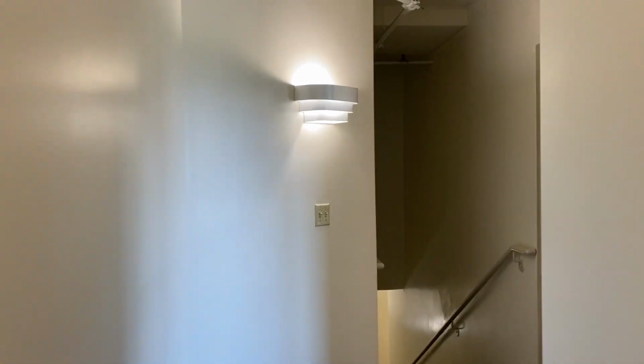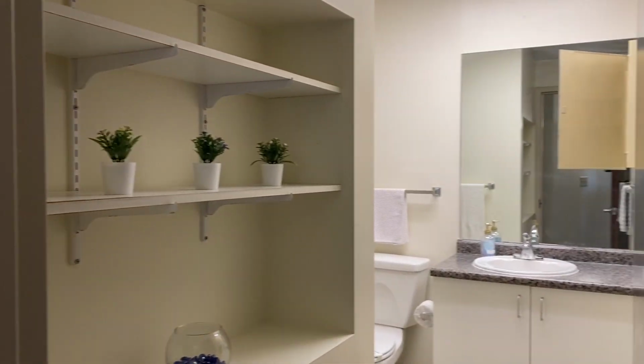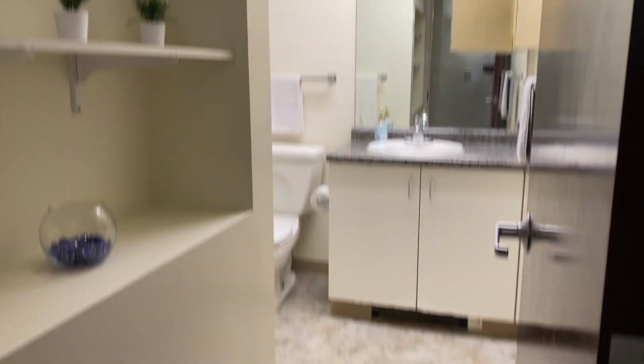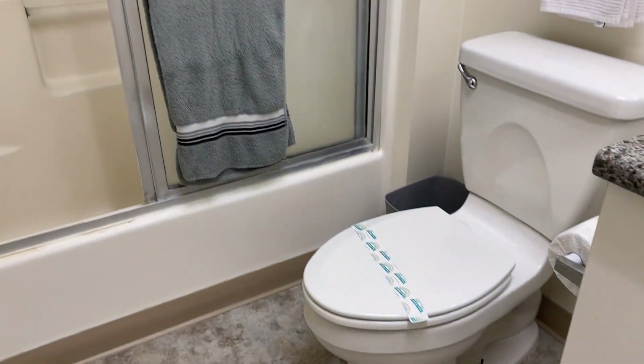There's even an intercom system up here too, so you don't have to go downstairs to let somebody in. Finishing in the bathroom, a vanity with medicine cabinet, some built-in shelving, and a large shower and tub combo.